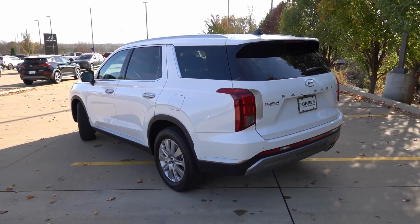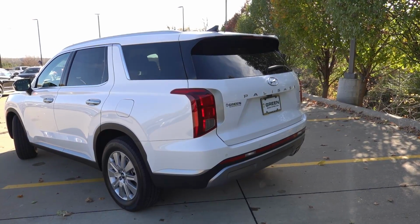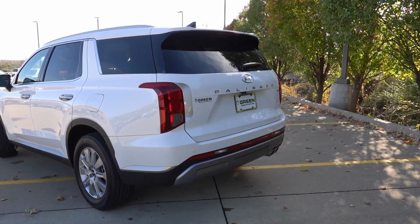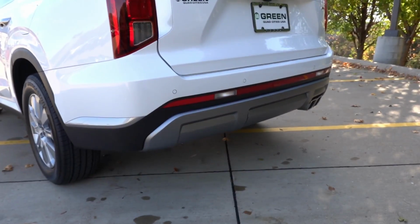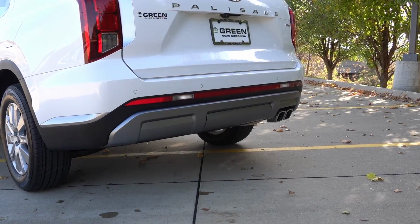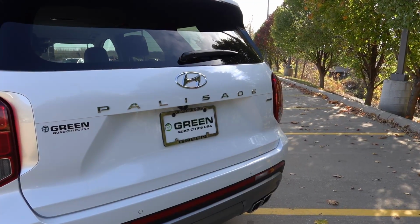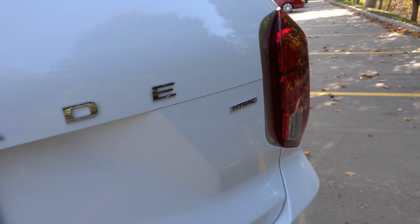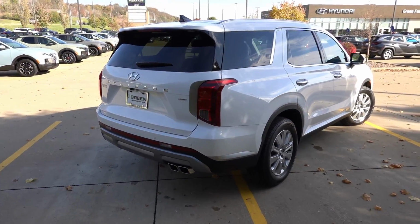Now coming out back, LED lighting does continue on with the brake and turn signals in this housing right here with some silver accent trim that matches the lower sides of the rear bumper. Your reverse lights are going to be incandescent, located a little bit farther down with your rear backup sensors on the SEL and higher as well. More silver accent trim, Palisade in the bright chrome up here on the tailgate with your rear backup camera, and then this one is going to be all-wheel drive, signified by that H-Track badge on the passenger side of the tailgate. So that is pretty much going to do it for the outside of the Palisade.